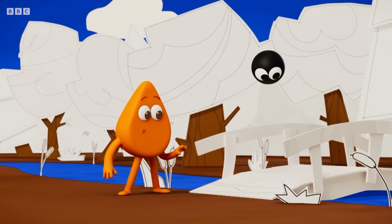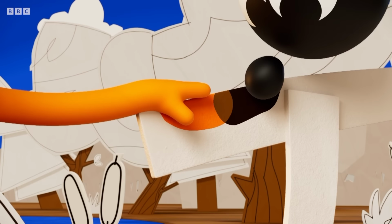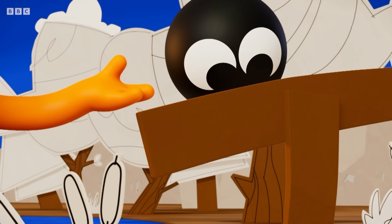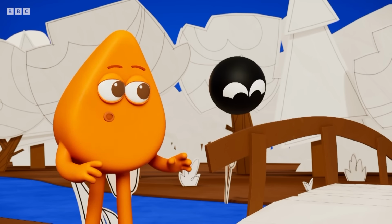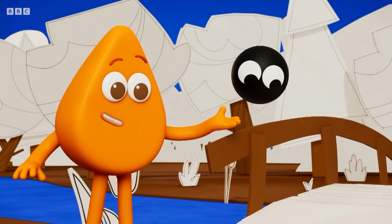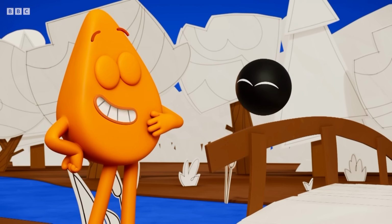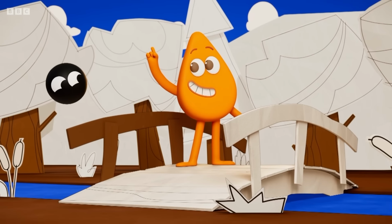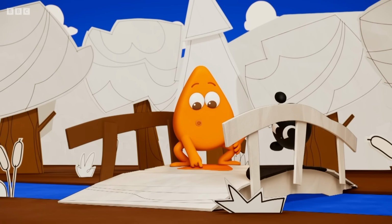Oh, it's a wooden bridge. Brown must have missed it. Whoa, look! We mixed something. Dark orange, which looks like brown. Oh, brown is dark orange. Orange and black mixed to make brown!